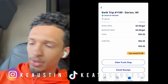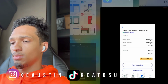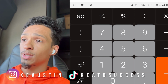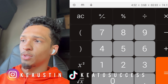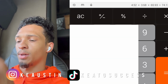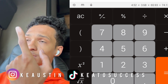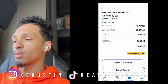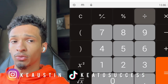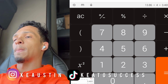So, but if we go back here and add it all up, give me 1 second, y'all. I saved $74.13 for the week. So almost $100 a week. But now we take into consideration what the week's average is. So I'm gonna average up the couple places I filled up at here. Add those 4 places up, divided by 4. So I average about 3.465 a gallon, right? Between all the places I filled up at.